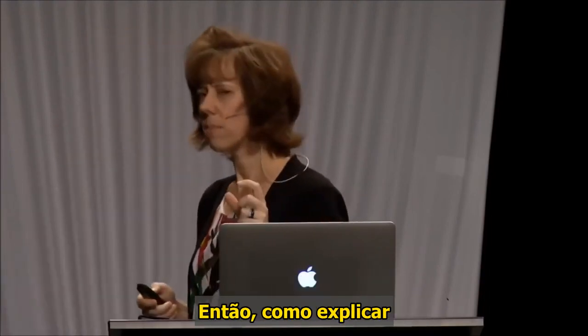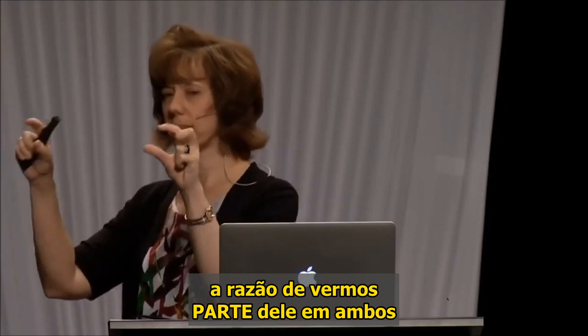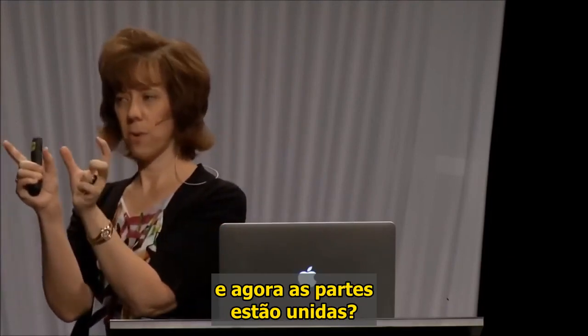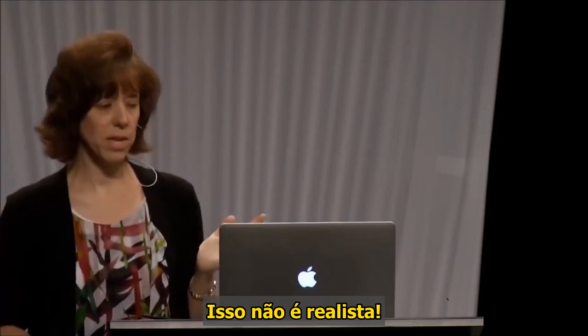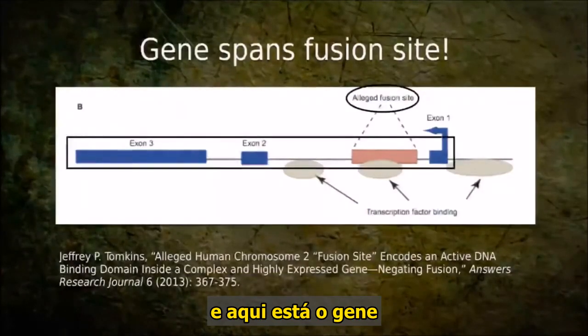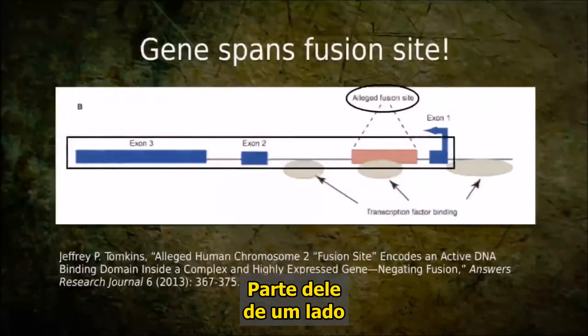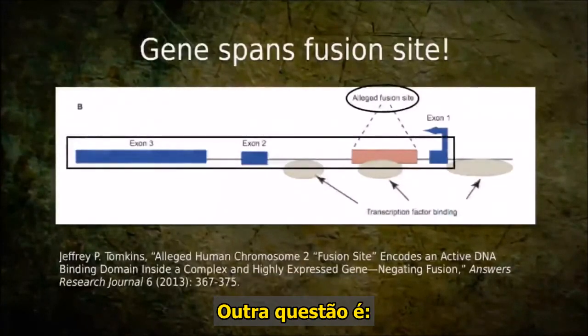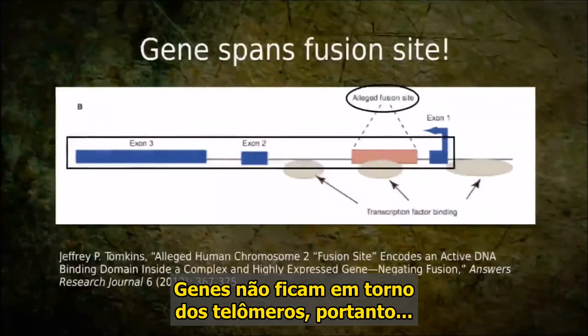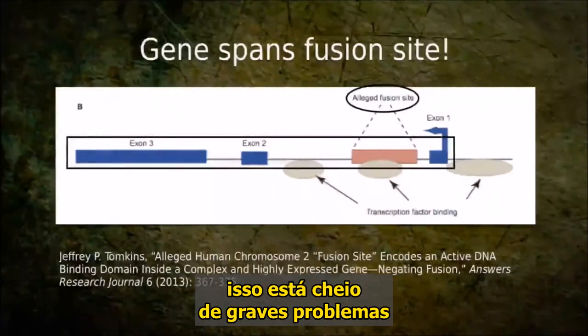So how could it be that you somehow had parts of it on both and then they fused together and now those parts are together? That's just not realistic. So here's the supposed fusion site and here's the gene, right? Part of it's on one side and part of it's on the other side. The other thing is telomeres don't occur in the middle of genes. Genes aren't around telomeres. So it's just filled with a lot of problems.